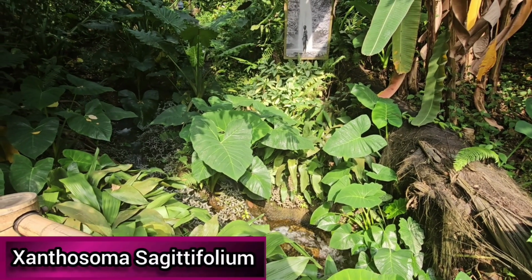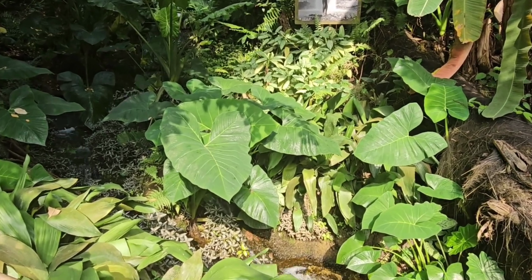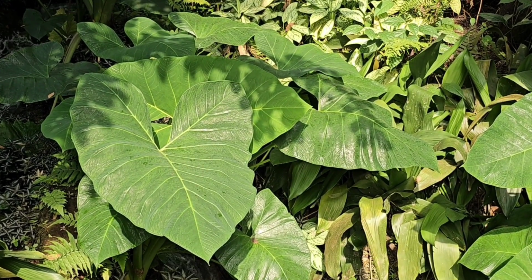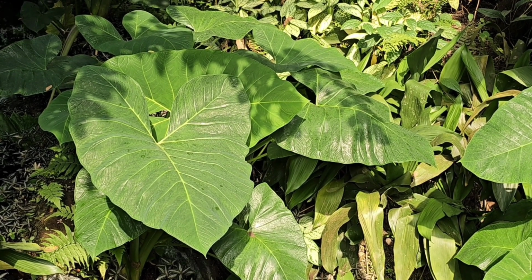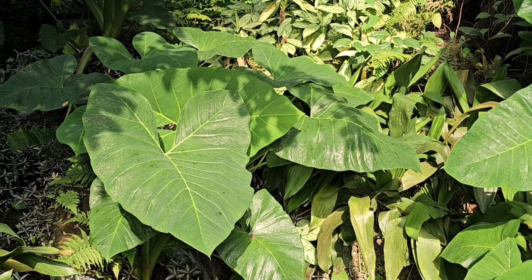Xanthosoma Sagittifolium is an elephant ear plant native to tropical America. It can grow to 1.8 meters tall and prefers full or part shade. Grown indoors, it prefers bright indirect light and soil that does not dry out. However, it should not be left to sit in water.